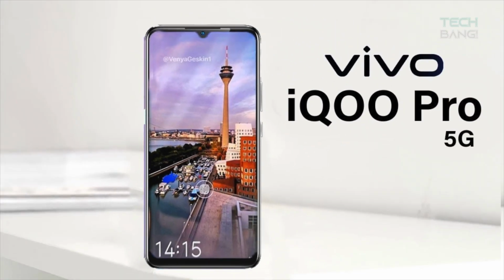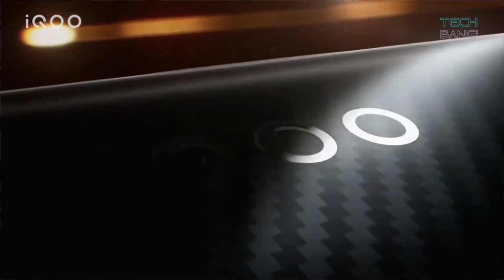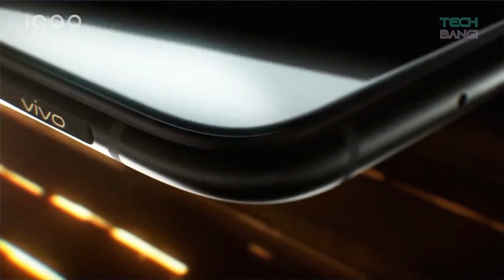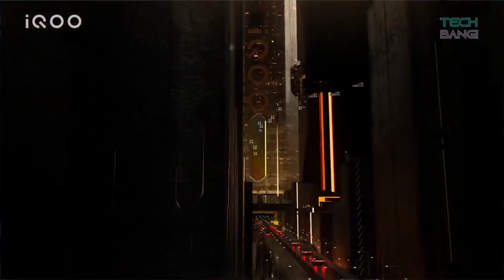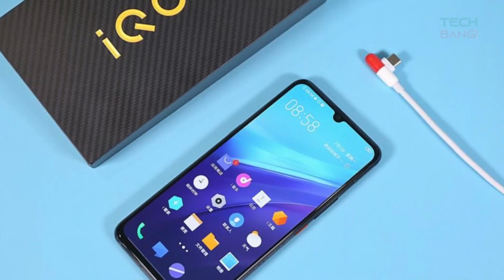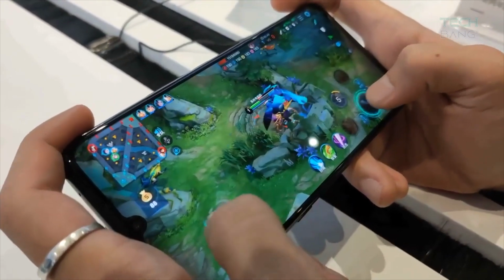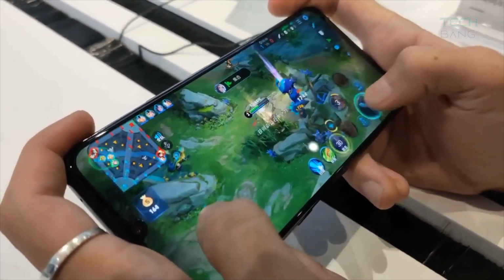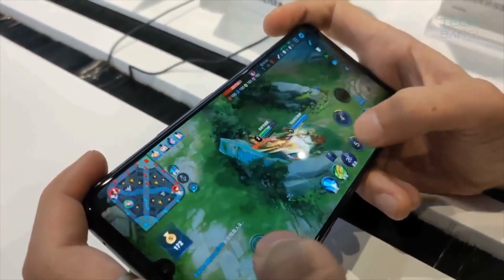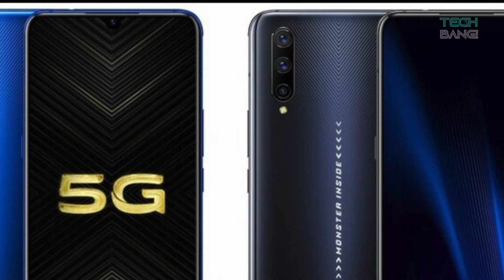Vivo iQOO Pro 5G. The Vivo iQOO Pro 5G edition smartphone was launched on 22nd August 2019. The phone comes with a 6.41-inch touchscreen display with a resolution of 1080 by 2340 pixels and an aspect ratio of 19.5:9. The phone is powered by an octa-core processor and runs on the Qualcomm Snapdragon 855 Plus chipset. It has 8 GB of RAM and 128 GB of internal storage.